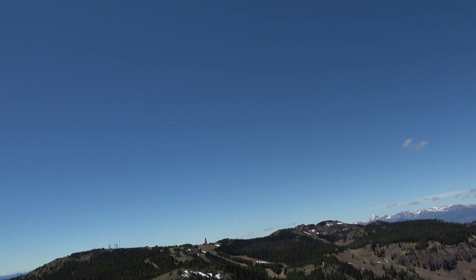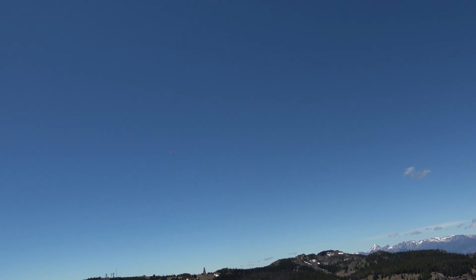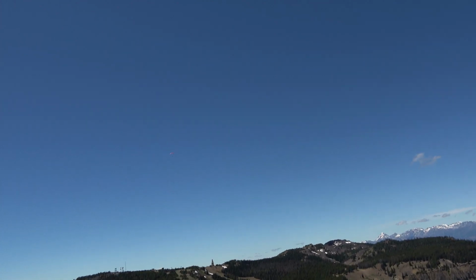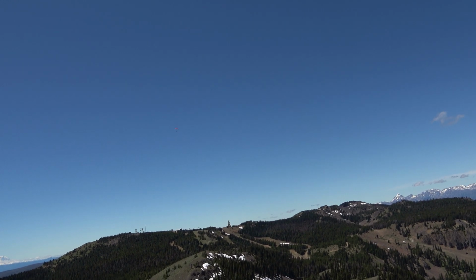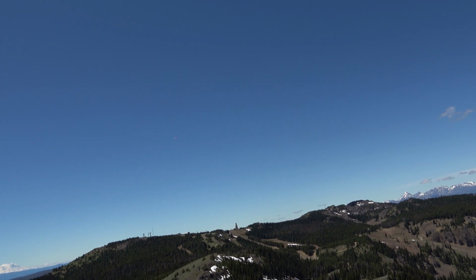Now Stefan is gliding down over the main ski area, heading southwest. You can see his paraglider up there, kind of an orangish colored thing up in the sky. He's going to have a nice long ride the way he's going here.